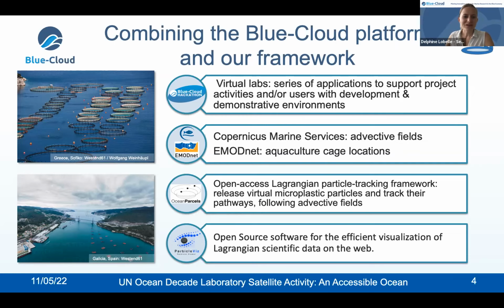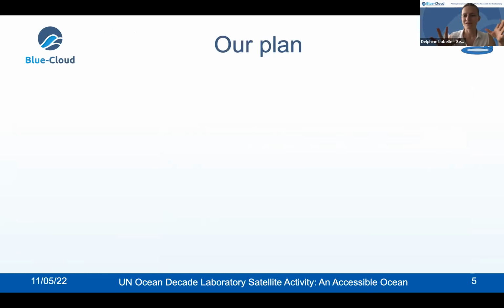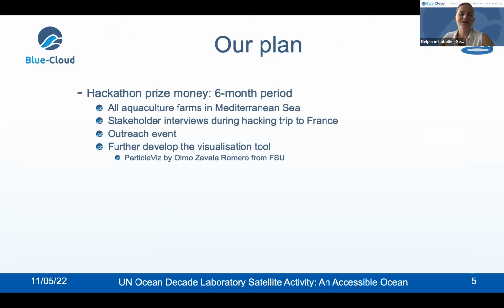And so, moving from the actual hackathon, and the fact that we then had 6 months to further develop the idea, we decided we're going to take the prize money from the hackathon and further develop the idea by looking at all the aquaculture farms in the Mediterranean. During the hackathon, we used one aquaculture farm in one location as a kind of pilot project, and now we would expand to the whole Mediterranean.